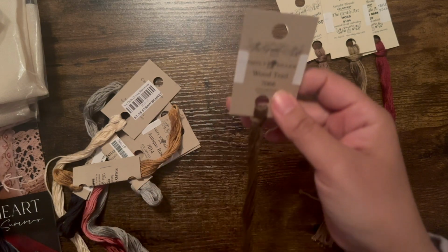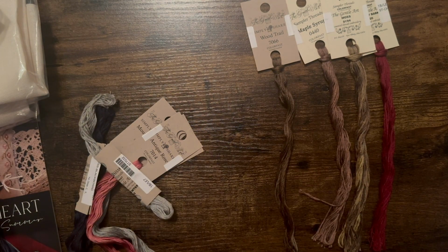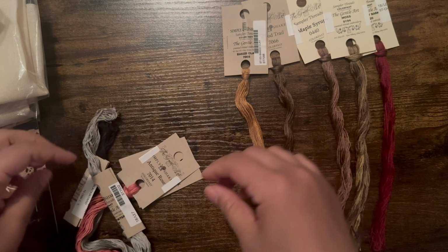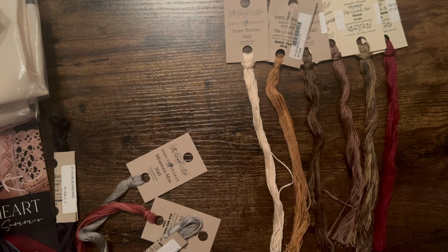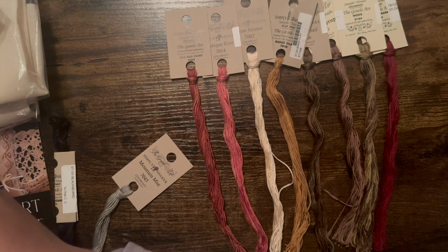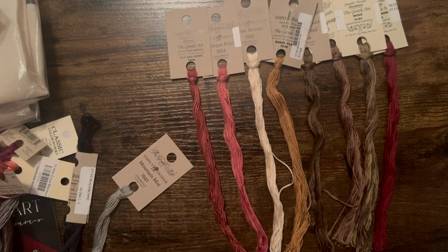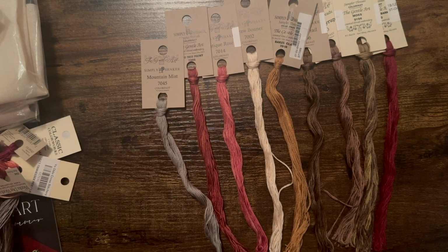From the Simply Shaker ones, I have Wood Trail, which is 7066. This one is folded up and stapled, but it is Baked Clay. Then I've got Straw Bonnet, which is a very pretty color. I've got Antique Rose, Old Red Paint. I thought I had another Apple Fritter. Maybe I didn't. Maybe I ordered one. Who knows? Anyway, then I have Mountain Mist.